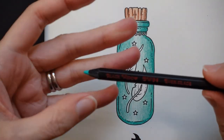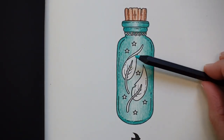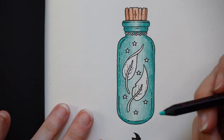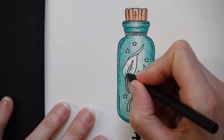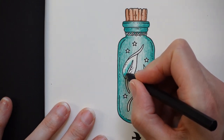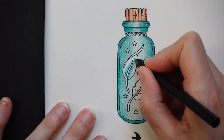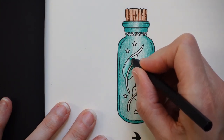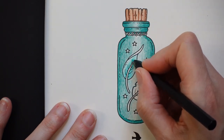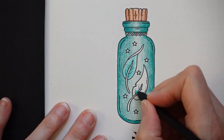And I'm going to use this Everglade green because I think it's quite a similar shade to the background, but not exactly the same. It's quite a light, slightly bluey green. And for these leaves, I'm going to go darker around that sort of stem and then just lighten it up towards the edge. I'm going to try and make it an even change from dark to light, but it's not that easy.